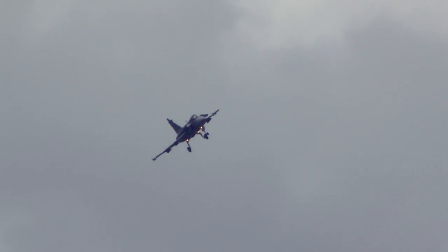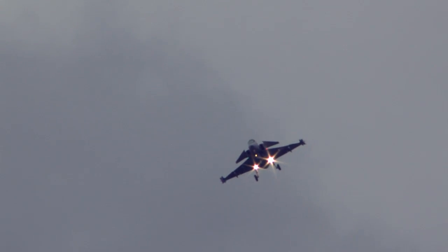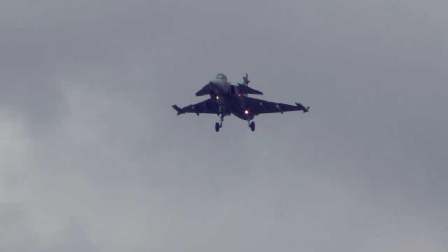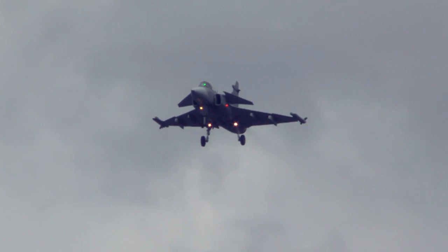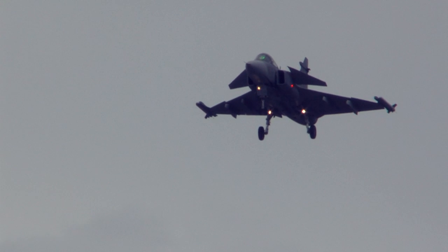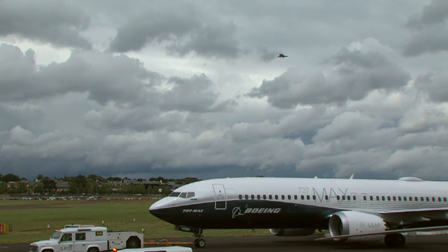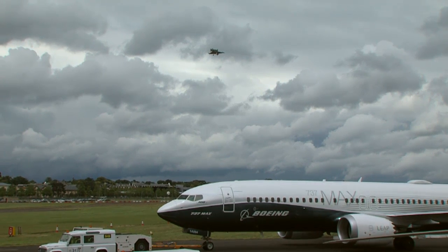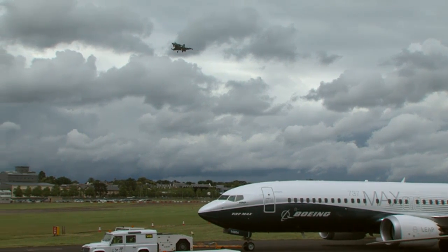Certainly remember Viggen and Draken displaying before here at Farnborough. Occasional noises off mic you'll hear is the creaking table that I'm sitting at, which we're trying to adjust for tomorrow. I have a sneaking feeling it's going to collapse.